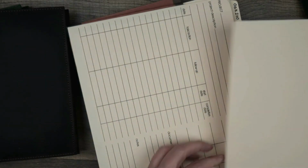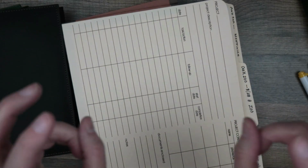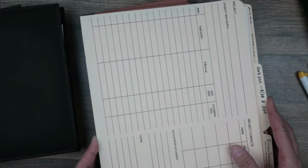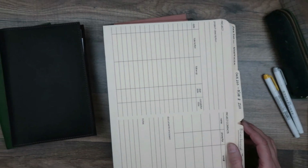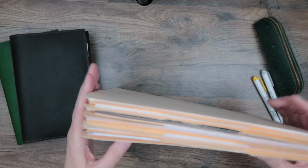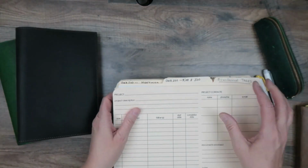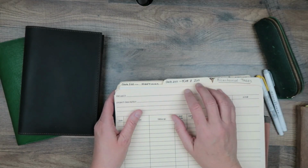So now I have a system where I can still use my journal, in air quotes, but you know, I feel like I'm zoomed in. I'm sorry, that was rude of me. But I can also take the meeting notes out of my journal and put them into the project folder where they really need to be filed.